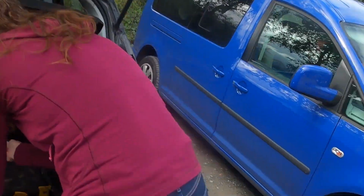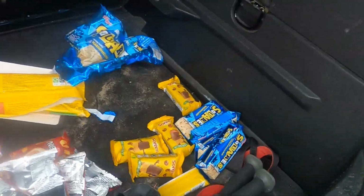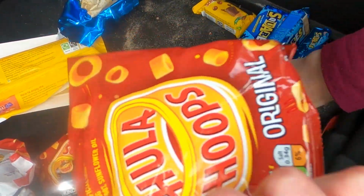We've done the weight test. I'm definitely losing. Gemma has got such a lighter pack than me. But Gemma has got the Osprey. What's yours called? Yours is the Ariel Pro 65. I've got an Osprey, which is the Tempest 40. Gemma's going to be loading in some snacks though. We're going for some cheeky little squares. Oh, hula hoops, love it.